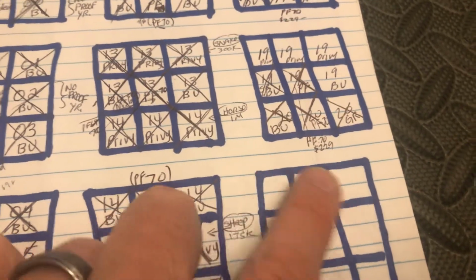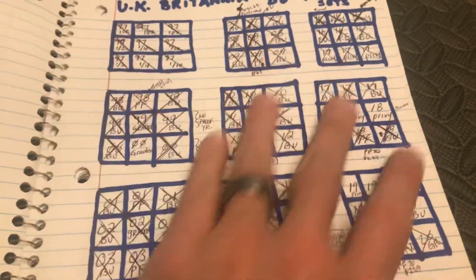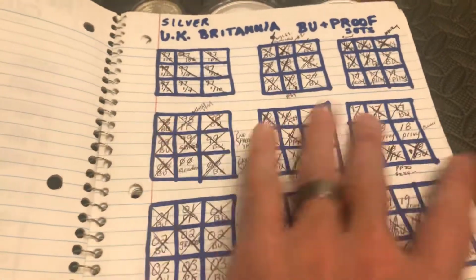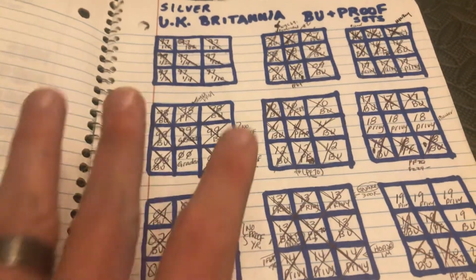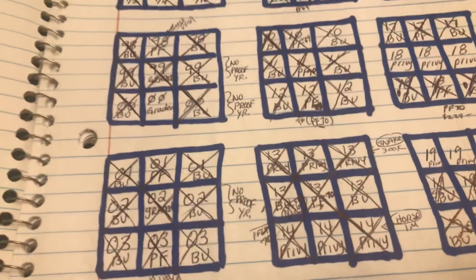I just more or less have next year left to do, into 2022, and then I will have, I think it's 4 pages per book. So I have 3 books of them. It looks gorgeous in there.